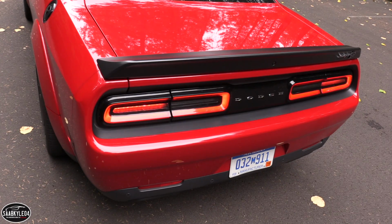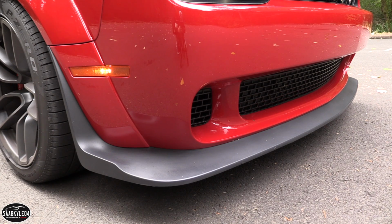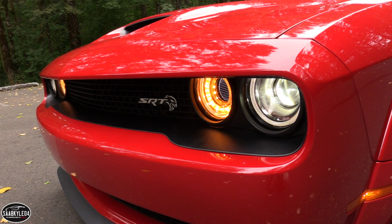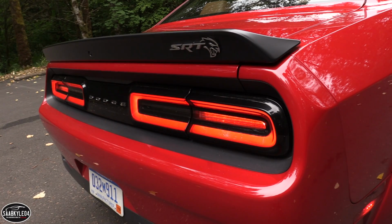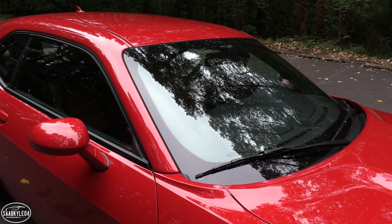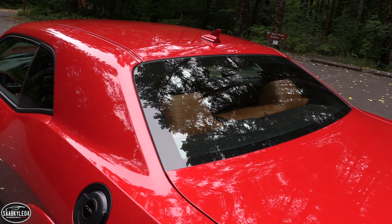All of the attachment points are concealed for excellent fit and finish. The front side marker lights are even styled in a way so that they flow with the shape of the flares. The rest of the car is pretty much identical to a standard Hellcat, aside from the front splitter, which is also shared with the Demon. Subtle tweaks for 2018 include a new grille, new fender badges, and a new raised badge on the rear spoiler.